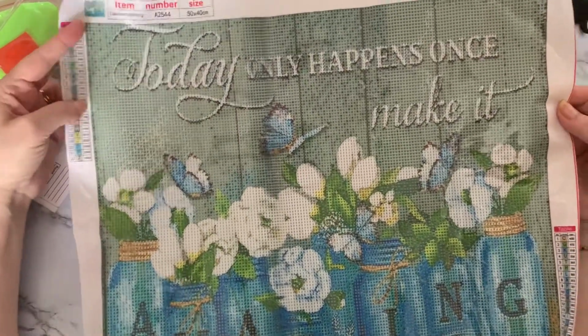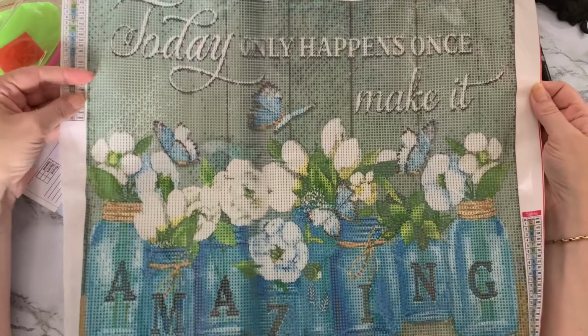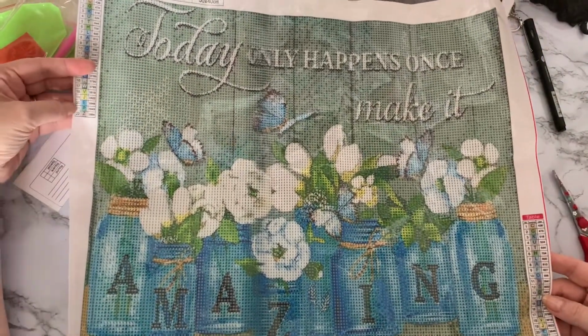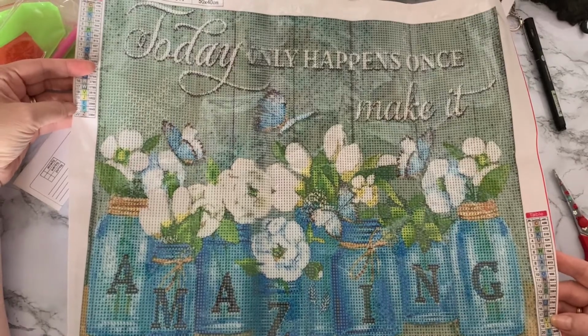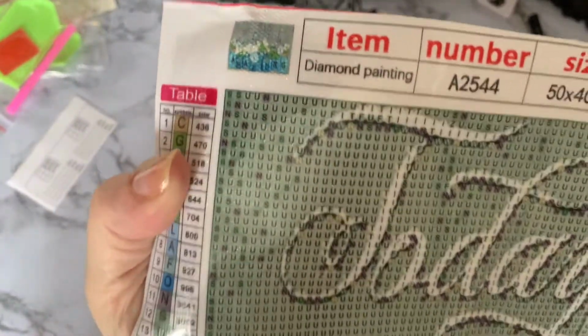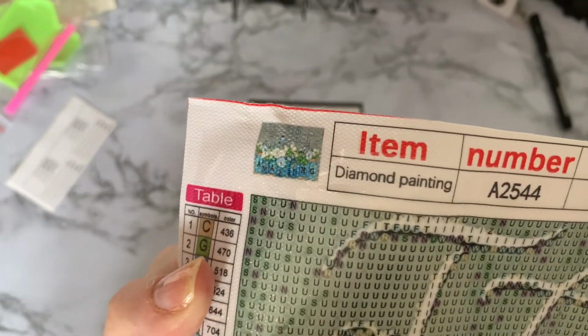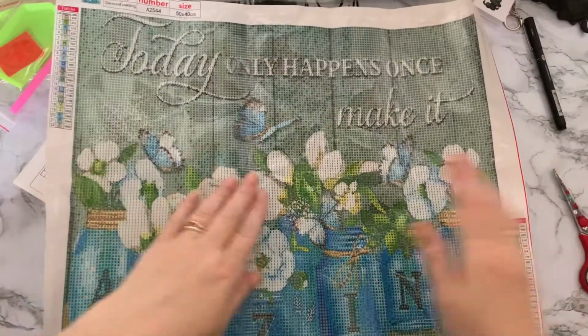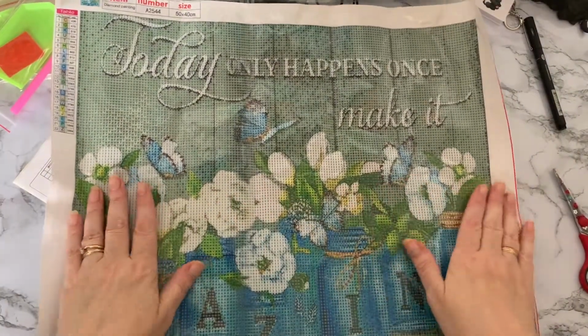So we had, oh, only 22 colours, so not a huge amount of colours in this one. And we've got the key code on both sides there. We've got our instructions at the bottom. That's the little thumbnail, but to be honest, I think you can actually see what this is. It's a pretty clear picture.